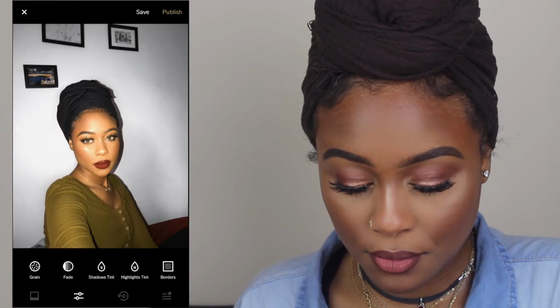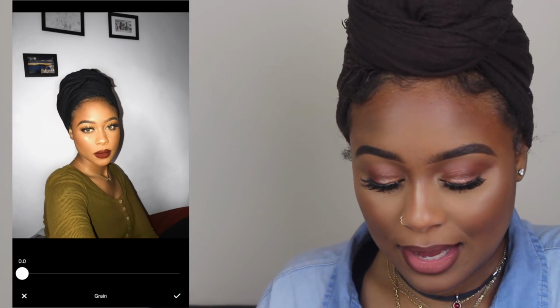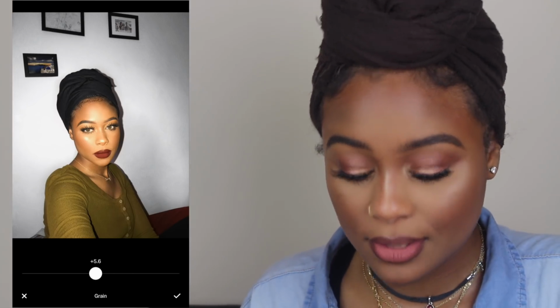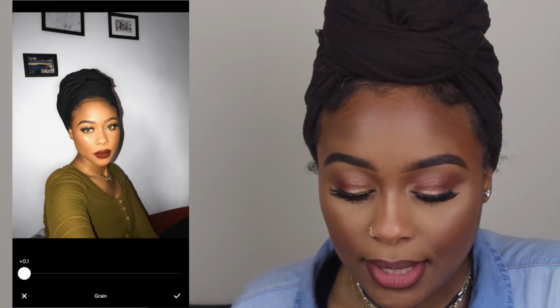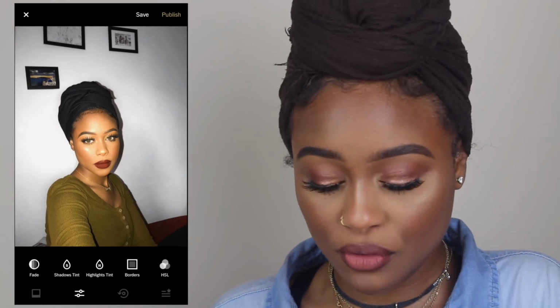I'm going to go into grain, and I like my pictures to look a little grainy, a little old. And I'm going to up the grain. Depending on how I'm feeling, I'll up it even more. So this is the most grain. This is the least amount of grain. I'm going to do like 5.0. So this is pretty much all I do for my pictures.